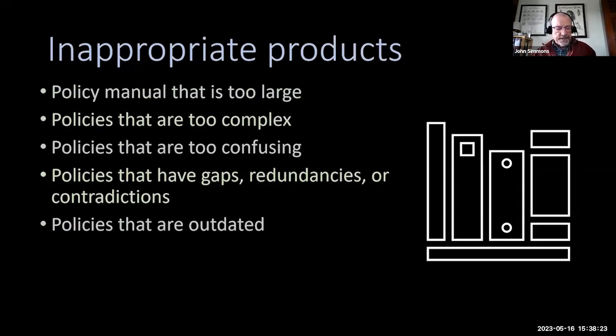Inappropriate policy products include policy manuals that are too large to be read easily, policies that are too complex, or policies that are too confusing to be easily understood and implemented, policies that contain gaps or redundancies or contradictions, or policies that are outdated.